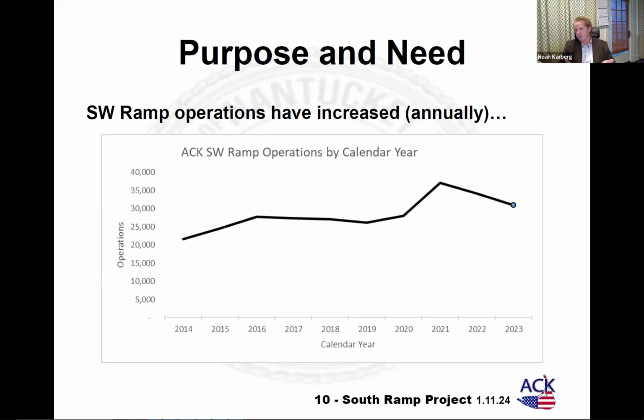This activity has declined by a factor of 10. Large air carriers such as Delta, JetBlue, United, American, these have doubled at the airport. Southwest Ramp transient general aviation operations have seen a moderate overall increase. And if you just look at this figure, you may think that this is an aircraft volume issue and that our need for more space is due to more people and more planes when it's already busy.